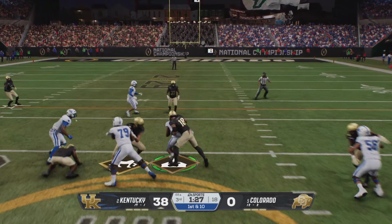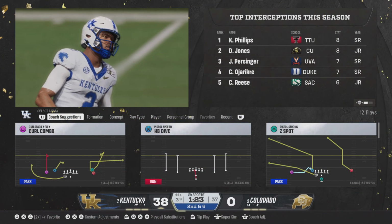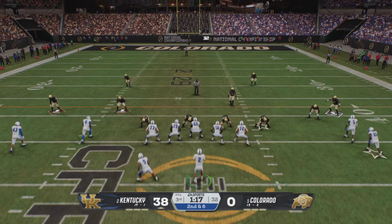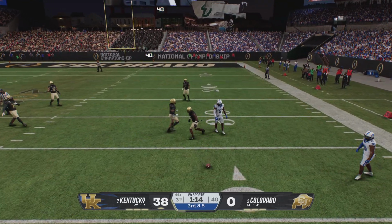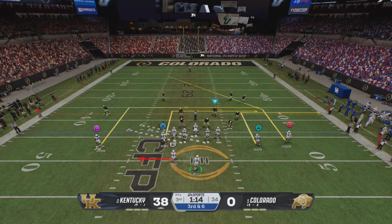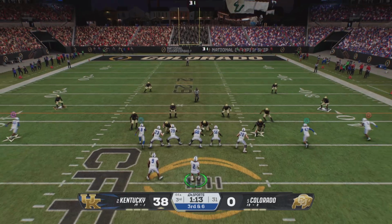There's the handoff. They picked up 4, so 2nd down and 6 coming up. Offense looking to throw the ball. Fires it to the wideout. Oh, and it's almost picked off. A chance for their first interception today. Going to set up 3rd down. See if the offense can move the chains off that incompletion.